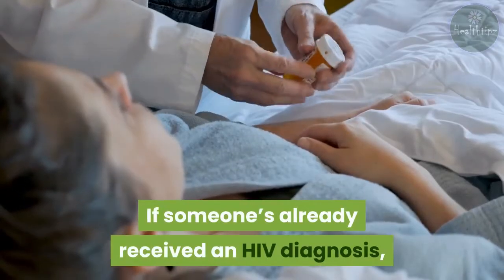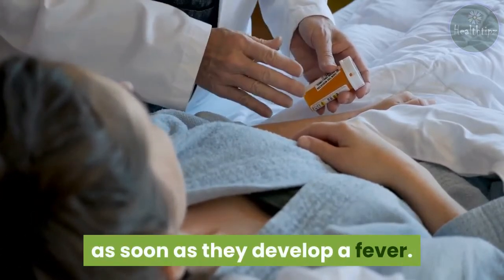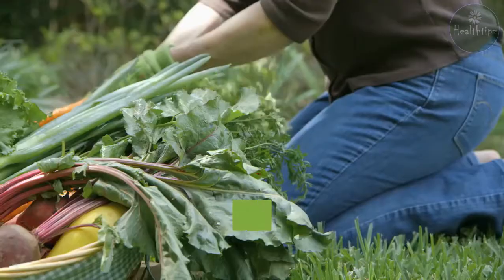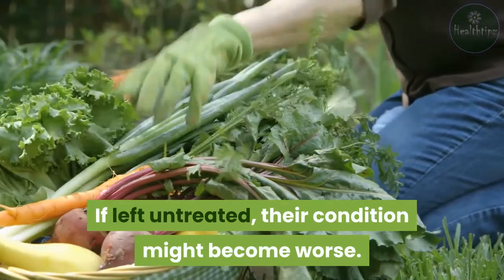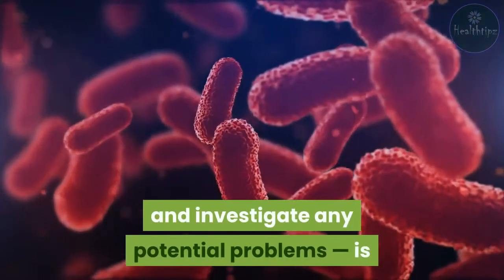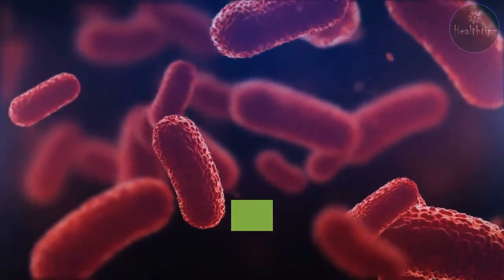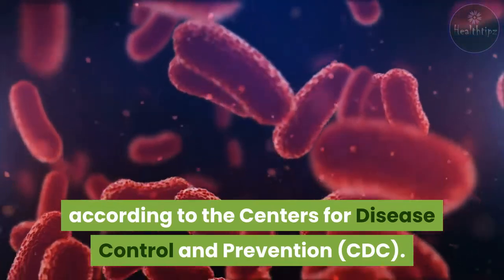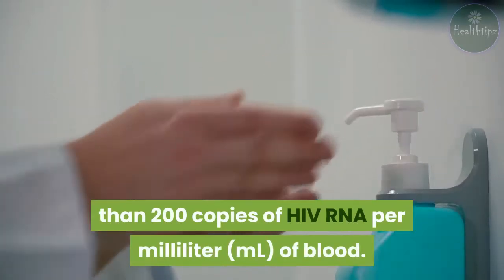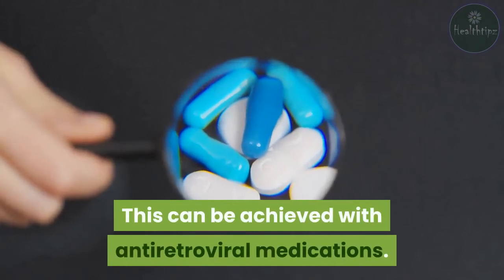If someone's already received an HIV diagnosis, they should make an appointment with their healthcare provider as soon as they develop a fever. It may be a sign of an opportunistic infection or problems with their medication regimen. If left untreated, their condition might become worse. One reason it's important to adhere to an HIV medication regimen, and investigate any potential problems, is that people with an undetectable viral load are unable to transmit HIV, according to the Centers for Disease Control and Prevention, CDC. An undetectable viral load is defined as less than 200 copies of HIV RNA per milliliter, ml, of blood. This can be achieved with antiretroviral medications.